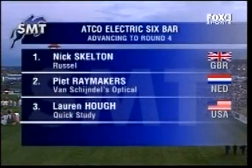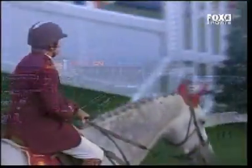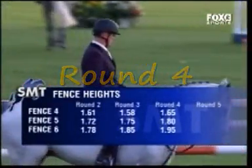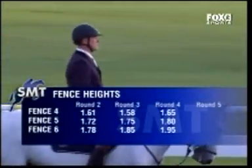There's a look at our top 3 placings thus far in the Atco Electric 6-bar at the Spruce Meadows Masters. 2 of the greats in the sport still alive in the Atco Electric 6-bar: Pete Rijmakers of the Netherlands and 2-time champion Nick Skelton of Great Britain. There's a look at the stats for this round, John.